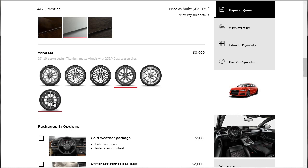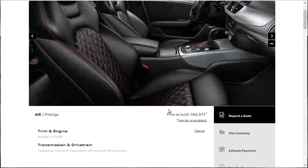All right, so we've got wheel options, however. Now, I think the sport that I built yesterday had these 19-inch titanium wheels. Now, what are these? These are 20-inch. Okay, so we don't want to mess with those. We got the 19-inch Audi. All right, so this would be the equivalent, basically. But you know what? I really like the wheels that are on it.